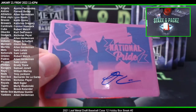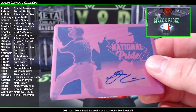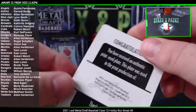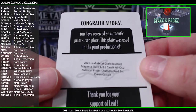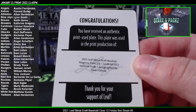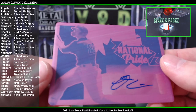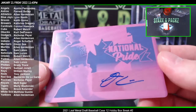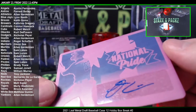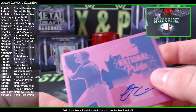Owen Casey, Cassie, whatever. Owen to the Cubbies. That is a 1 of 1 pink magenta. Sorry, magenta. And that's going to go to Robert Welch. Here you go, Robert. Robert was in here earlier. 1 of 1 magenta plate auto. Nice hit, Robert.